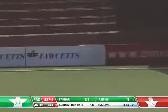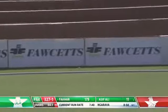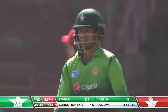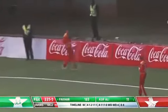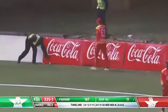It's down the ground. Will it get to the boundary? Yeah, well. Oh, it's over fine leg. Not a great delivery from Richard Ngarava. Fine leg up in the circle, square leg up in the circle as well. Width given and dealt with. Splits the gap perfectly. Fine leg, and the square sweeper on the offside cannot get around to it.